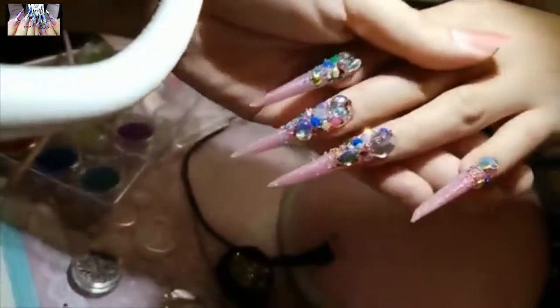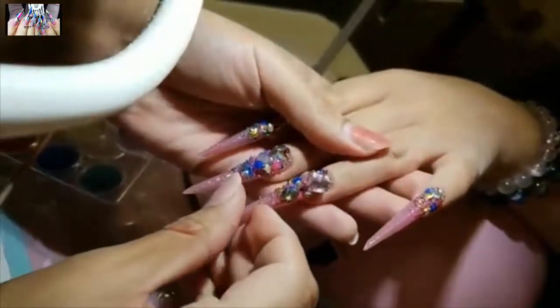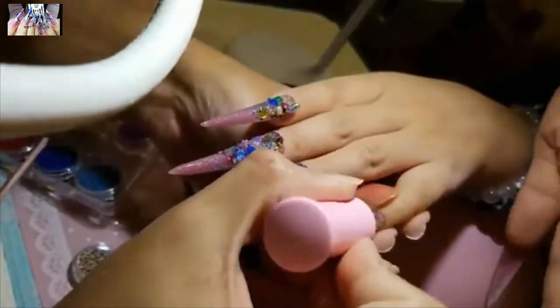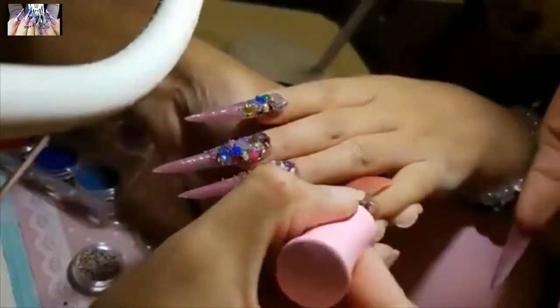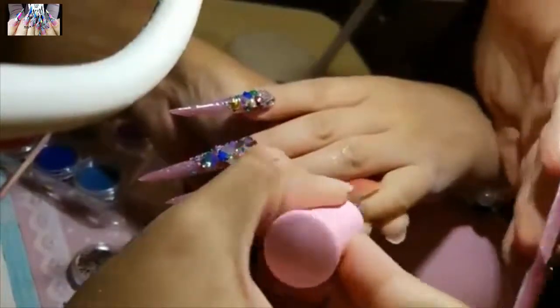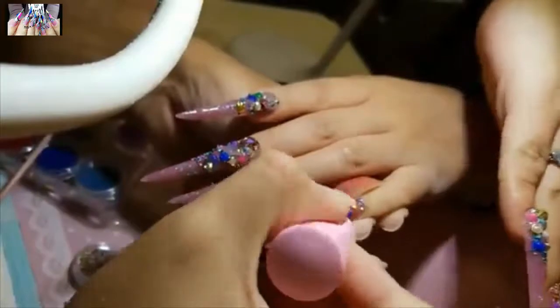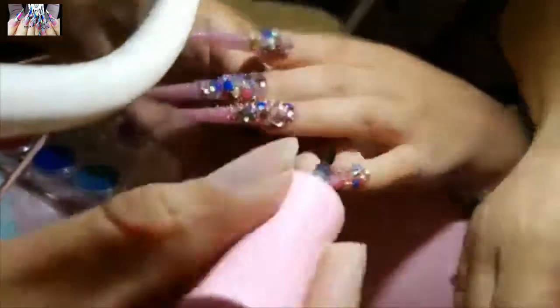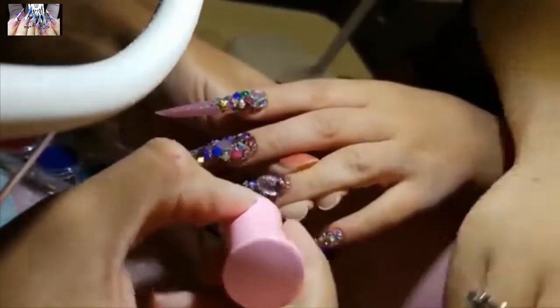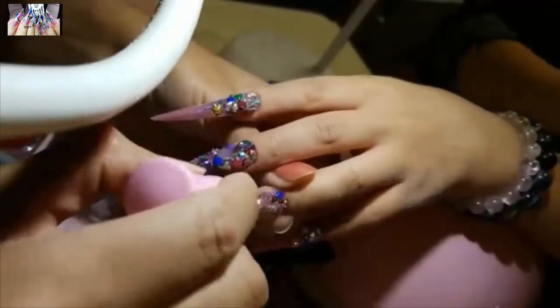Okay. One more. So this hand, I'm just going to add a little bit of shiny gel on top. Very, very thin coat to shrink wrap all these really big charms, okay? Because she has a lot of work to do, so we don't want to lose anything. So this is actually not going to lose the shine off the rhinestone. As you can see on the other hand too, it's just as shiny.